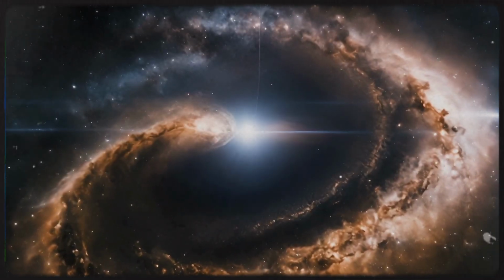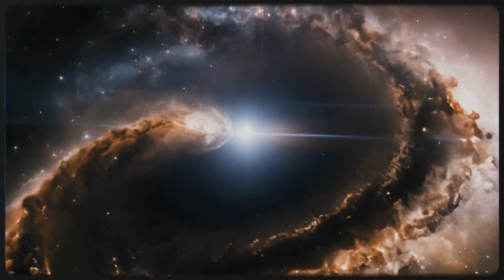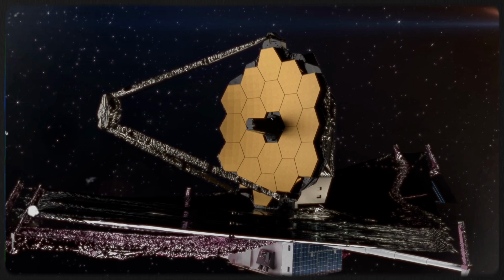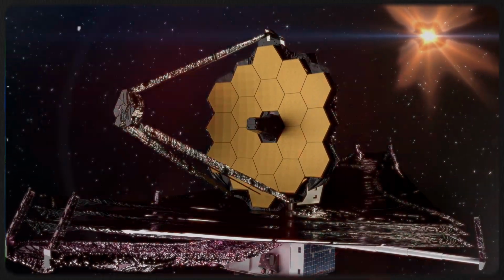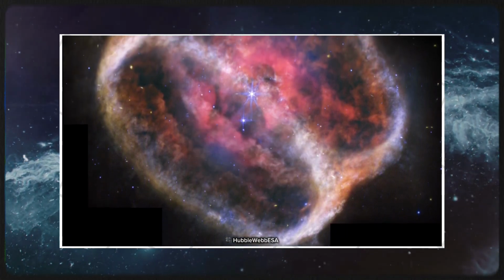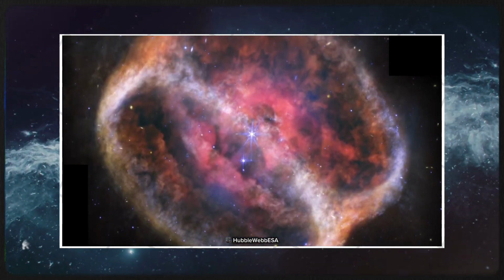Out in the vast, silent reaches of the cosmos, where stars are born and die in breathtaking displays, a remarkable scene unfolds, one that was once invisible to human eyes. Now, thanks to the extraordinary mid-infrared imaging power of the James Webb Space Telescope, the dusty rings of a planetary nebula known as NGC 1514 have been revealed in unprecedented detail. This is not just a picture, it's a glimpse into the final moments of a star's life.